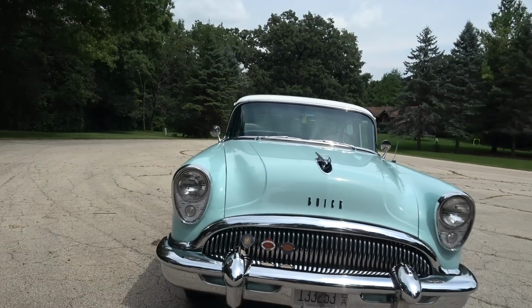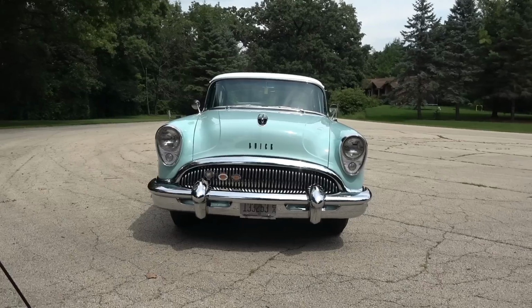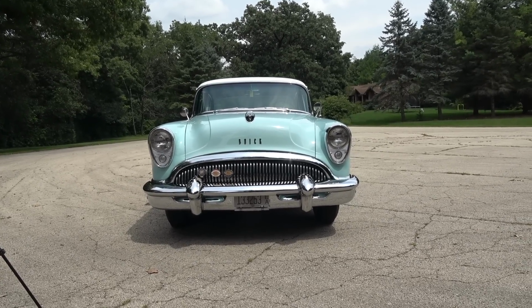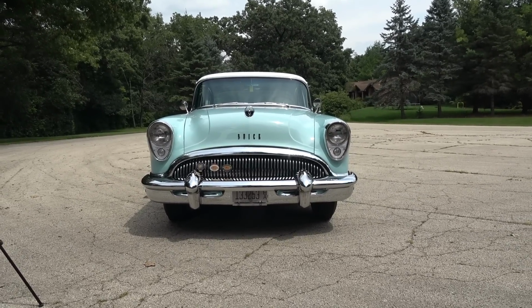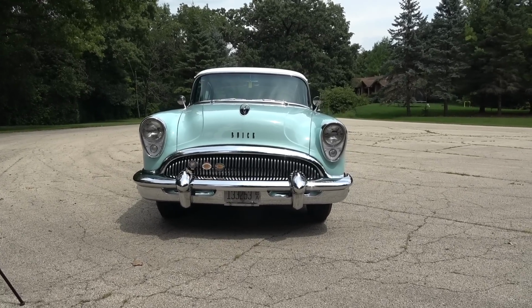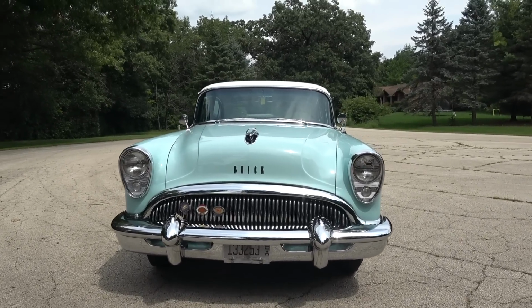We'll take a look at this. How many miles are on this one? 27,000 original miles. It's 70 years old. 27,000. Oh my goodness, where do you find these toys? So this is a new one for you, and this one's going to be for sale. We'll talk about that in a moment, but let's first of all show the car off.